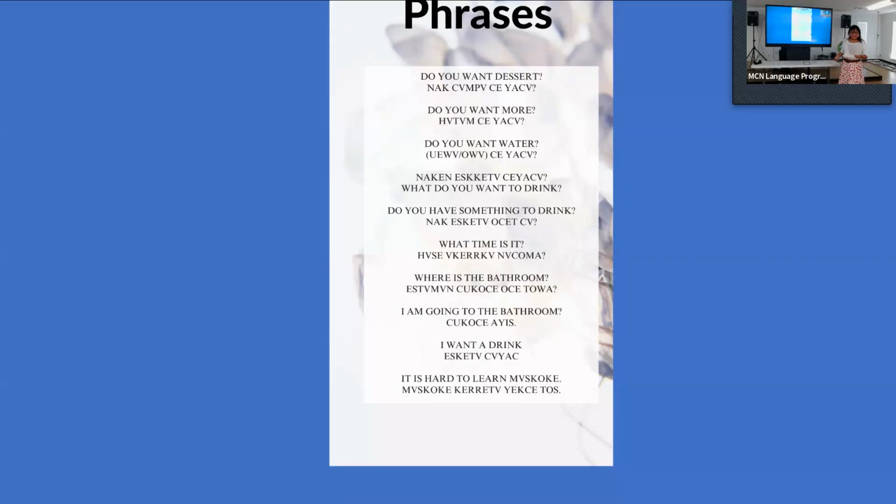Oh, okay. All right. So these are the phrases that we're going to try to learn. I ask you to practice, and next time when we have class, we will say it again and again and again. Keep practicing, and then I will add some more vocabulary to our words, so we can at least have a decent conversation.